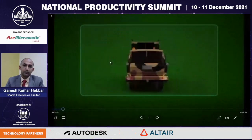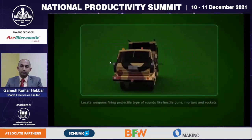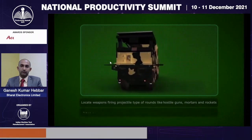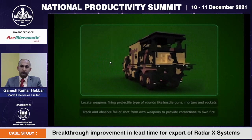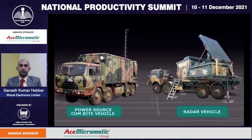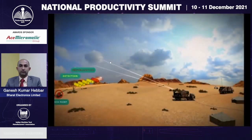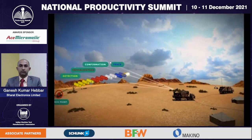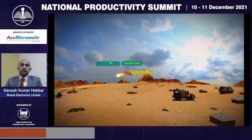Radar X has been primarily designed to locate weapons firing projectile-type rounds, like hostile guns, mortars, and rockets. In its secondary role, it can track and observe the fall of shot from own weapons to provide corrections to own fire. The radar vehicle, along with the power source cum byte vehicle, forms the configuration of the radar, built to operate in all terrain and weather conditions. The location and tracking of the requisite targets is handled by advanced algorithms and state-of-the-art hardware. The ability to locate enemy weapons from their round and transmit the data of the required target to the counterfire elements for a retaliatory strike before the target is redeployed is the key feature of the radar.